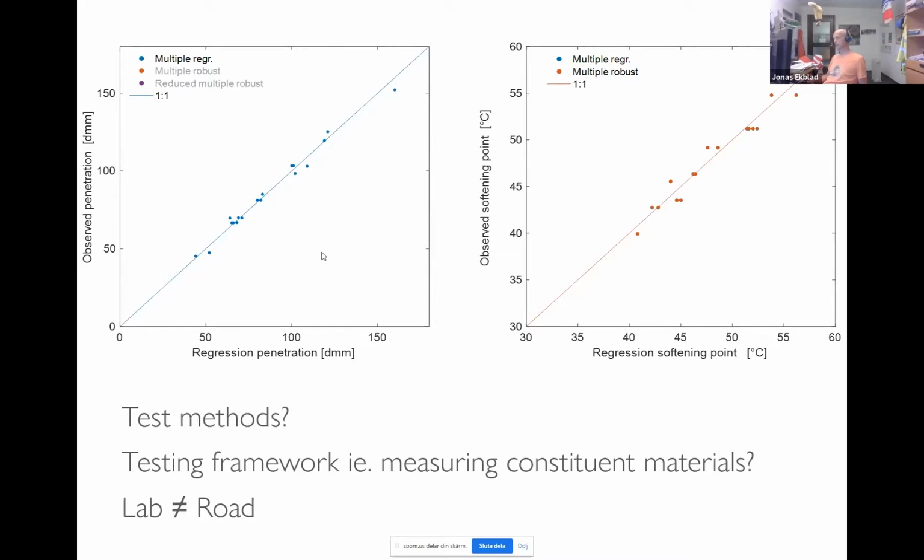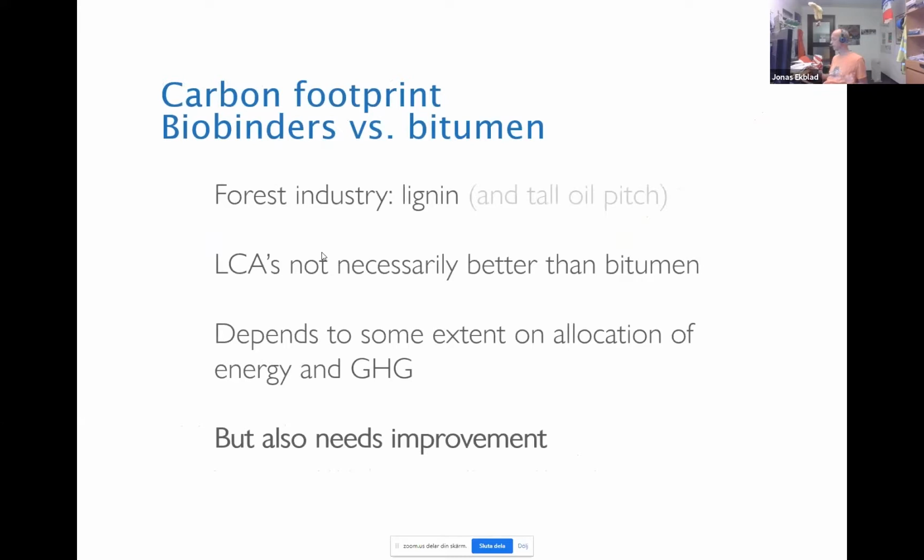Coming to the carbon footprint, which we also look at, of course, the forest industry is not only producing lignin. There is also tall oil pitch, which I put in small gray here to not upset anyone in Lignin City, also a common product for a bitumen extender. But the forest industry is large, we have a lot of forests, so it's natural that our biobinders will come from forests. Still, life cycle analysis is not necessarily better than bitumen so far.